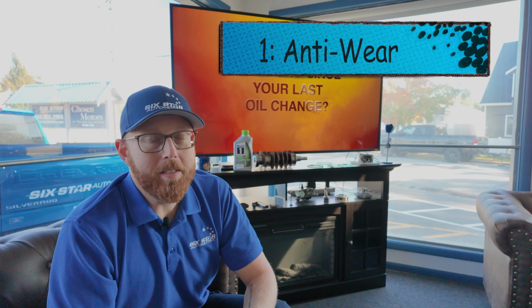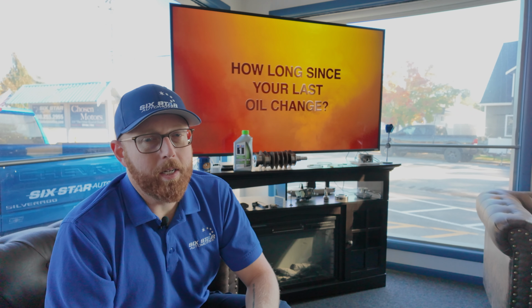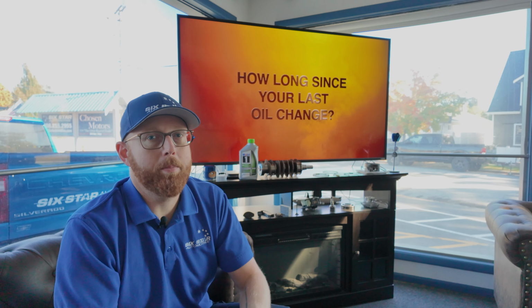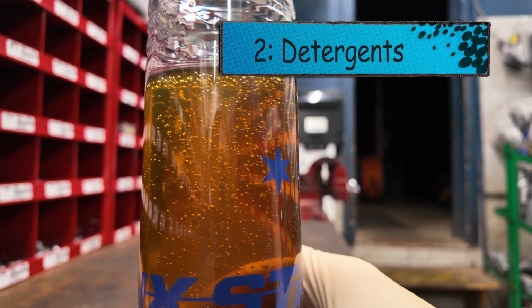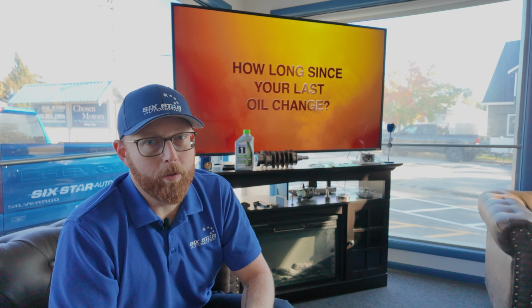Anti-wear additives. These additives protect engine components by forming a barrier on metal surfaces. There's actually not supposed to be any metal on metal contact inside your engine. It's all metal on oil. The oil barrier is what keeps your engine from breaking. Detergent additives. These additives clean engines by removing buildup and impurities. They also can neutralize acids that form in the oil over time.